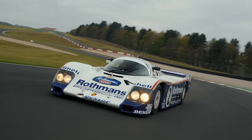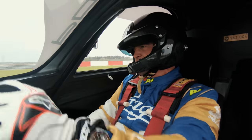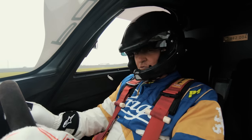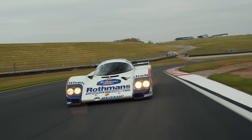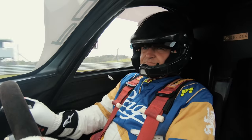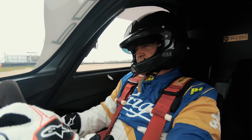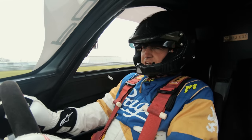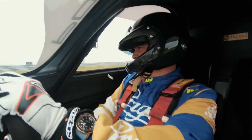You can see why this was so dominant in so many hands, from Formula One drivers who rang its neck to the privateer teams and amateurs who were along for the ride to get to the front. It gave them an opportunity to compete with the works team. Many Le Mans 24 Hours will run with those privateers, but this is the works one, and you know that everything on it is slightly sharpened, slightly enhanced in the way that only the Porsche engineers could do for their beloved 962.